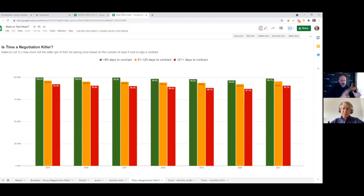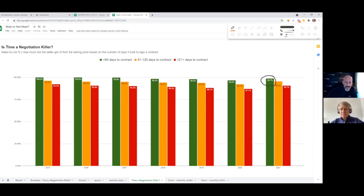And if I could just parlay that into this chart right over here, we love this chart, Johnny. Time is a negotiation killer. We all know that. If you are not trading, it's probably because your price is wrong. So I want to show you that sellers that price right will be rewarded with a 98.7% sales to list ratio. And the sellers that price wrong are going to be penalized. Those sellers are going to end up negotiating and going down to 90.7%.